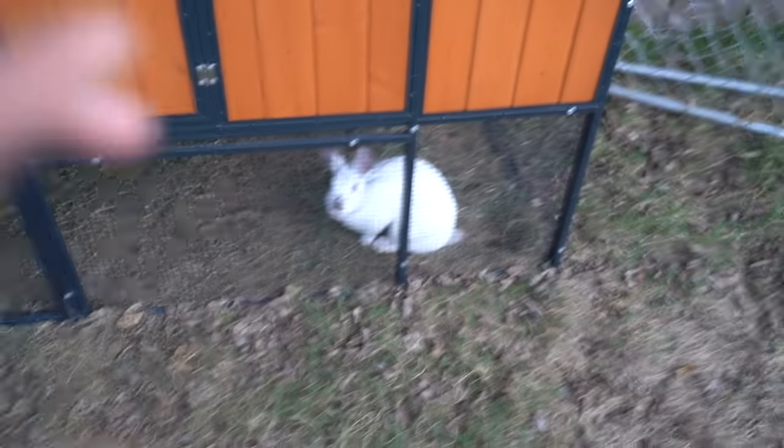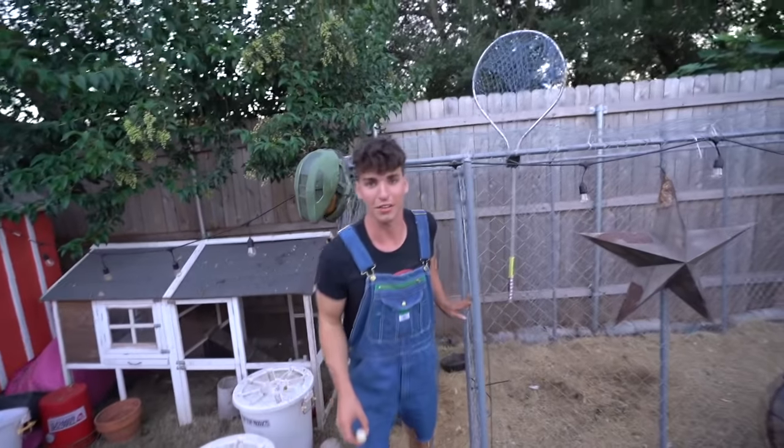Oh, there's a bunny. Hi, bunny. That kangaroo doesn't even require a license in Texas. You don't even need one. You can take him to McDonald's.